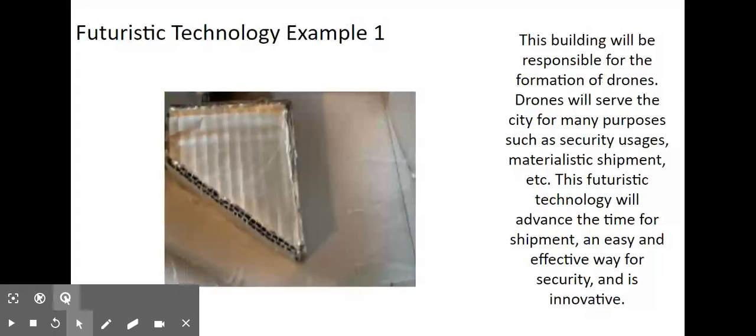For our futuristic technology, first example, the building on the left will be responsible for the formation of drones. Drones will serve the city for many purposes, such as security usages, materialistic shipment, and more. This futuristic technology will advance the time for shipment and will be an easy and effective way for security in our city.